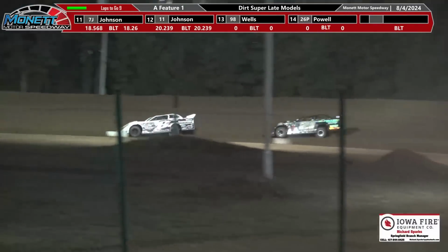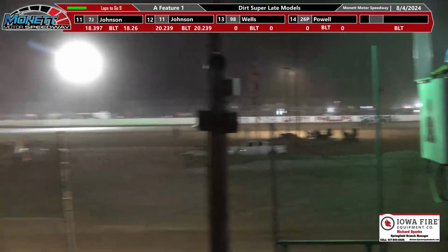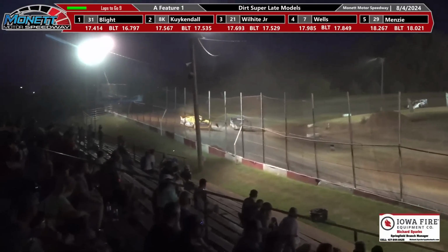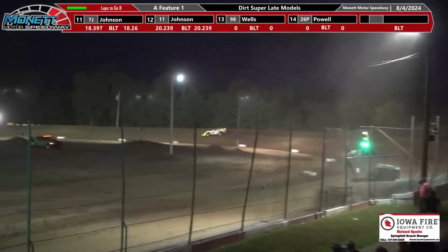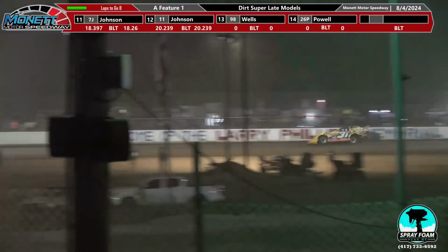Do you bide your time? Do you wait till you get closer to the end? You've only got 9 to go right now. Tyler Kai Kendall holding on to that second spot over Chris Wilhite Jr. Cole Wells in that 4th spot. Mike Menzie in 4th, problems. Never mind, that's a lap car going 2 laps down now, that number 87 of Steve Still.